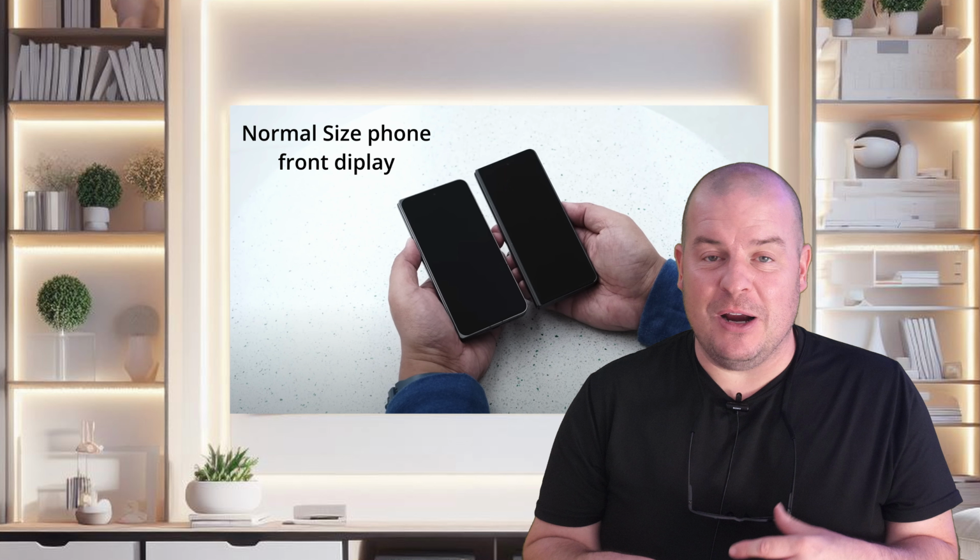This is about 5 reasons why you should probably buy the OnePlus Open over the Galaxy Z Fold 5 or the Google Pixel Fold. Now, without further ado, why don't we just get into the reasons. The first one has got to be that front display.